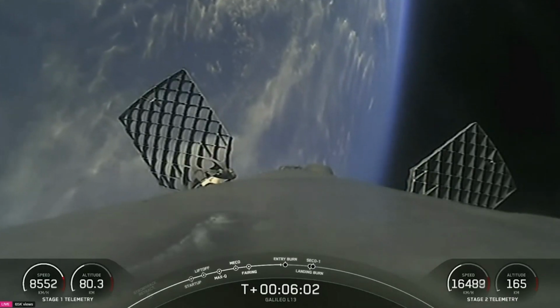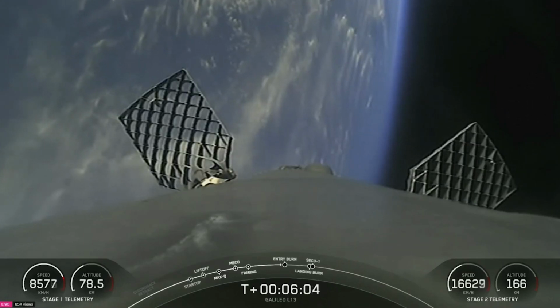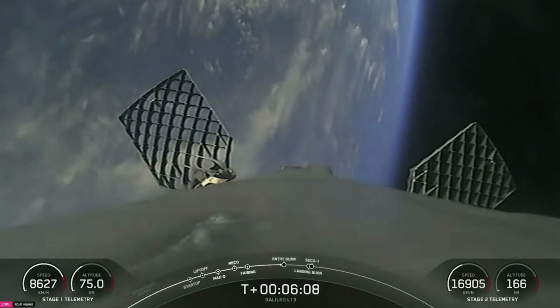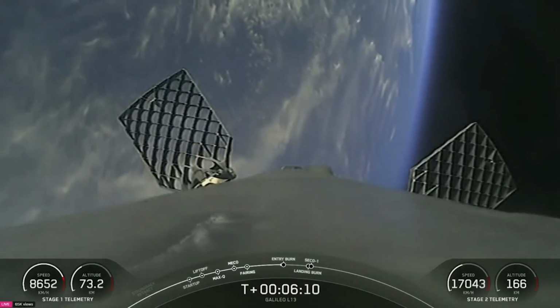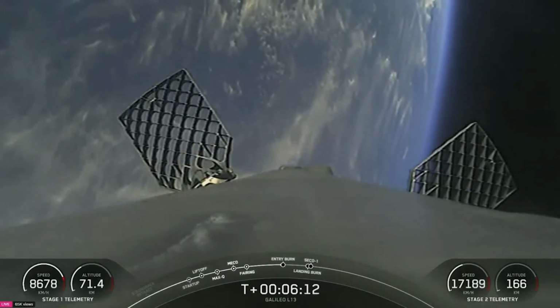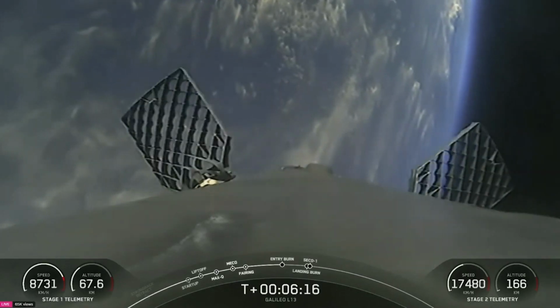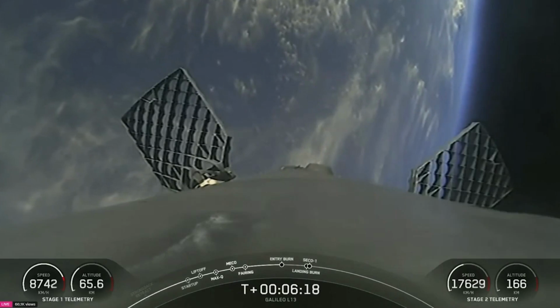Confirmation that both vehicles are still on nominal trajectories. To start the upcoming entry burn, we'll relight 3 of the M1D engines on board the first stage. Stage 1 entry burn startup. Right on schedule. Stage 1 FTS is safed.